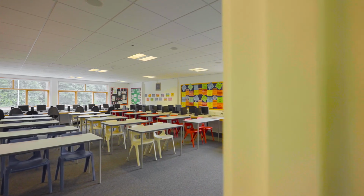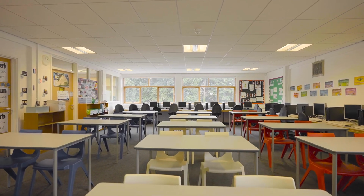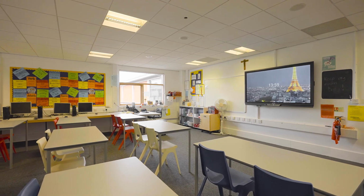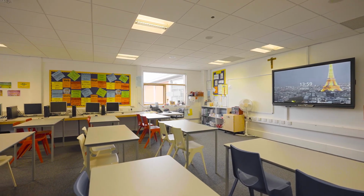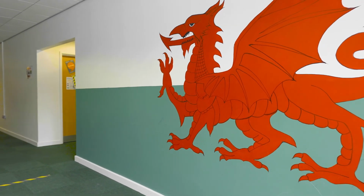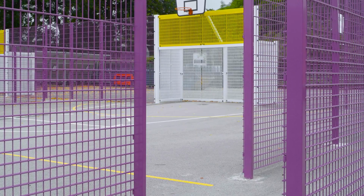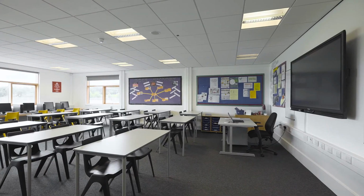MPS has worked closely with the school to bring the classrooms to life by using colour, and we've done wall graphics. This has worked particularly well in the language departments, using colour in the chairs to represent the flag. MPS have worked very closely with the school to get the best solutions for their environment.